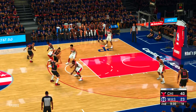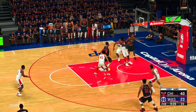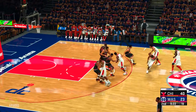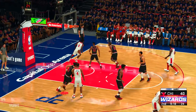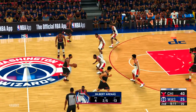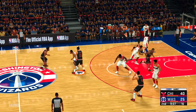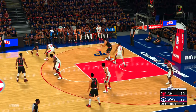Here's Armstrong. Target from outside. Boy, they need something to go to regain some confidence. No question. Way too many empty possessions for them. Arenas with the buckets. That's been the story of their offense so far. Getting a number of looks from point-blank range. Pass to Butler. And now about 3 minutes gone in the second quarter here.